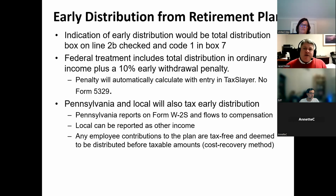Now, I mentioned there's another downside, and that is that the early withdrawal is also subject to Pennsylvania and local taxes. So that would be reported as other compensation on the W-2S. It will flow over to the compensation line. For local returns, however, you need to add that as other income. So it will not automatically flow to our local return. You have to add that in as other income.